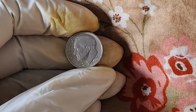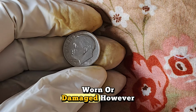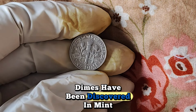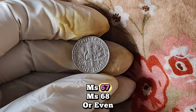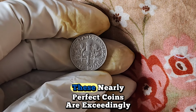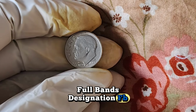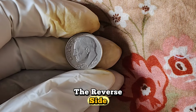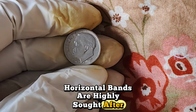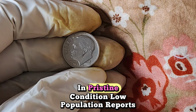High-grade condition. Most coins enter circulation and get scratched, worn, or damaged. However, a tiny number of 1981 D dimes have been discovered in mint state grades, MS67, MS68, or even MS69. These nearly perfect coins are exceedingly rare. Full bands designation, FB. If you inspect the torch on the reverse side, coins that clearly show full horizontal bands are highly sought after. Full bands examples from this year and mint are almost impossible to find in pristine condition.